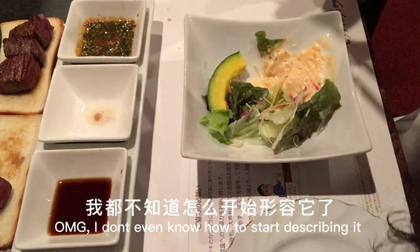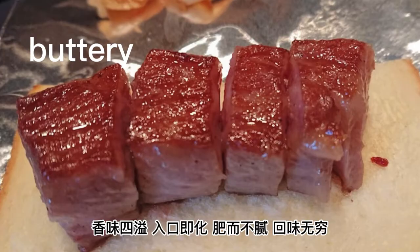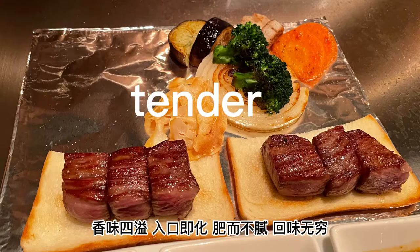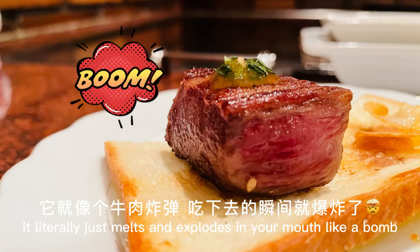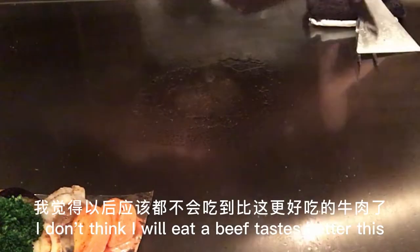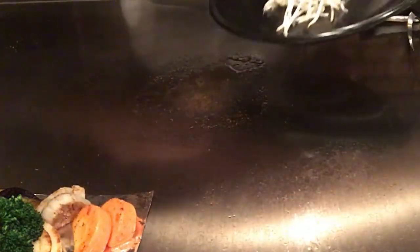I don't even know how to start describing it. It's buttery, creamy, fatty, juicy, and tender. It literally just melts and explodes in your mouth like a beef bomb. I don't think I'll eat a beef taste better than this ever.